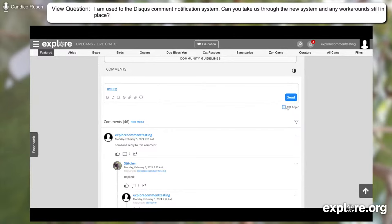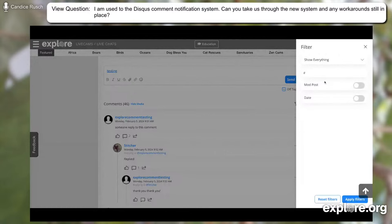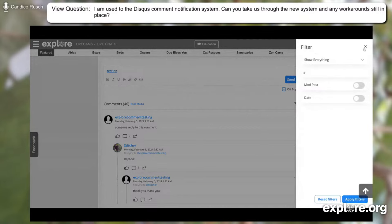They just have to tag this as off-topic so that people who don't want to see off-topic stuff can hide all off-topic comments. But it is sending an off-topic comment to the board you're on exactly there. It's not going to another board. It's going to the board you're actually chatting on. Which brings me to the filters.